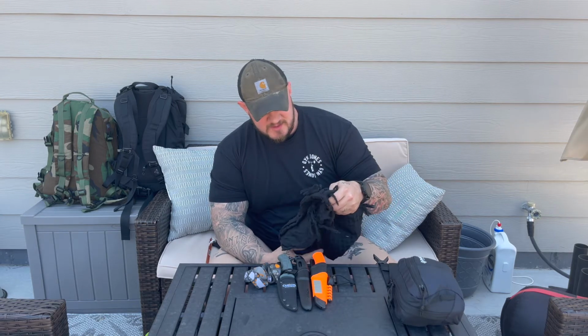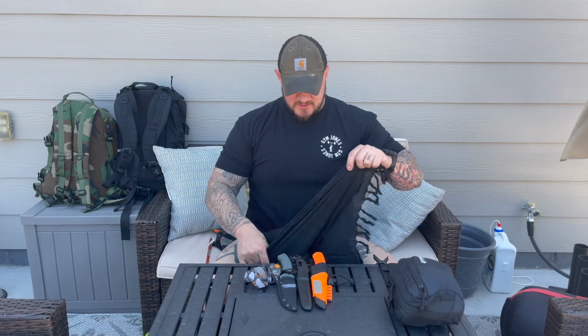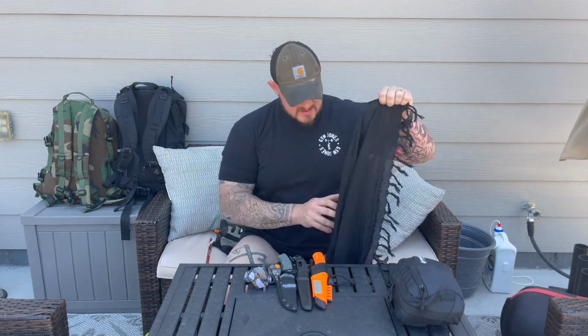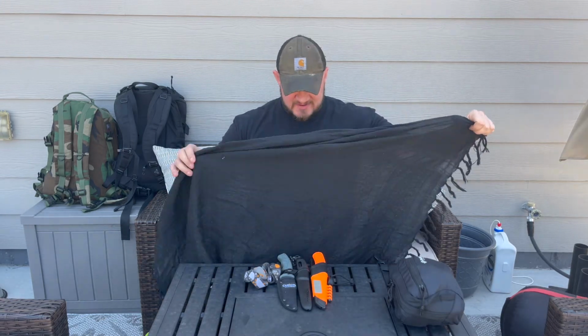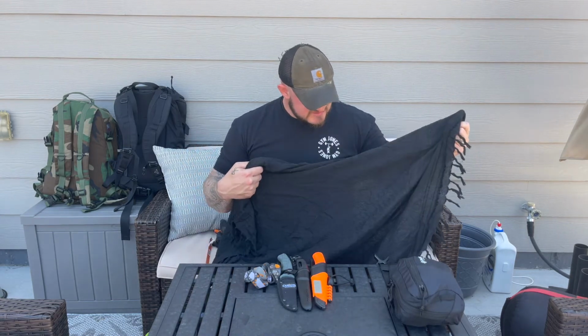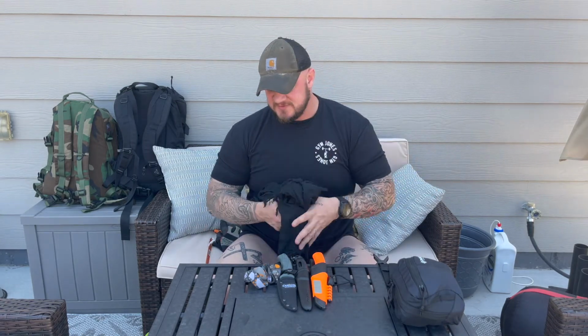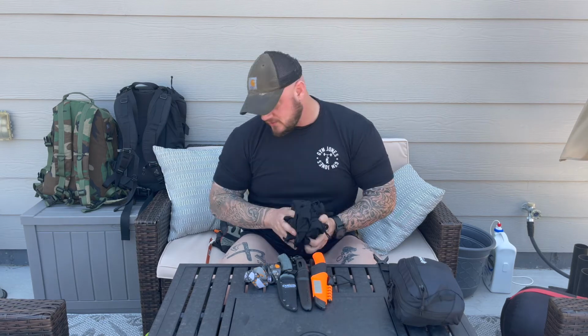I may carry one of these, a shemagh, with me, right? These are awesome because they can be used for a multitude of different things. Obviously, you can put them around your head, around your neck to keep the sun off you. You can also use it as a cravat if you have injuries. You can use it to get water, to filter water. You can cut it up and make char cloth. You can do all kinds of stuff with this. This is worth its tiny little weight in gold.